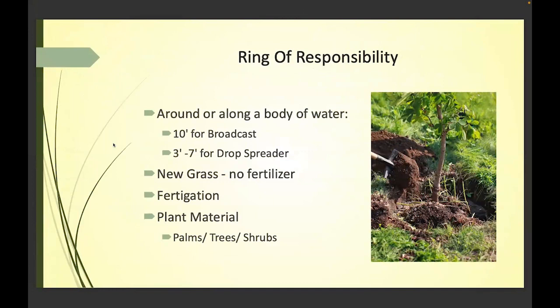Ring of responsibility, another one of the six principles. What exactly does that mean? So a lot of communities have runoff areas, retention areas, or simply ponds or lakes in order to, one, take excessive runoff, use for irrigation purposes, aesthetically, just beautify the site.